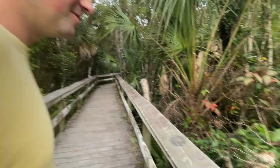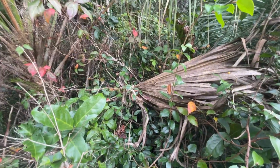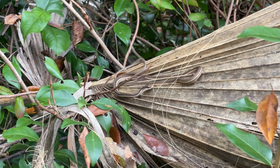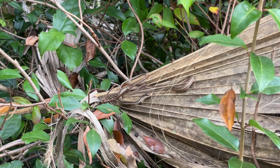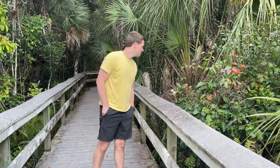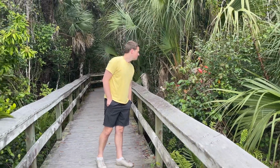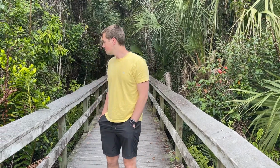Dylan spotted something really cool. Let me zoom in. Look at that snake. Whoa. It's tiny, but I'm zoomed in so it looks a little bigger. Still looking at it. Snakes are gross.